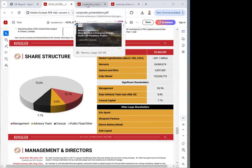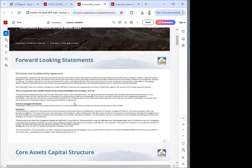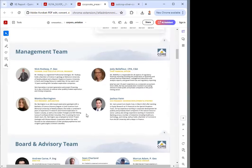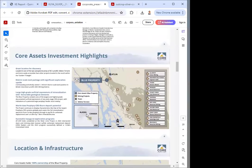Let's move over to core assets then. Traded on the CSE under the symbol CC and on the OTCQB under the symbol CCOOF. As we see here, the company is exploring a CRD porphyry project called the Blue Property in northern BC. I actually love how the company starts off with the share structure slide here, because it really is key for investors to understand where the company stands, what the share structure is like.